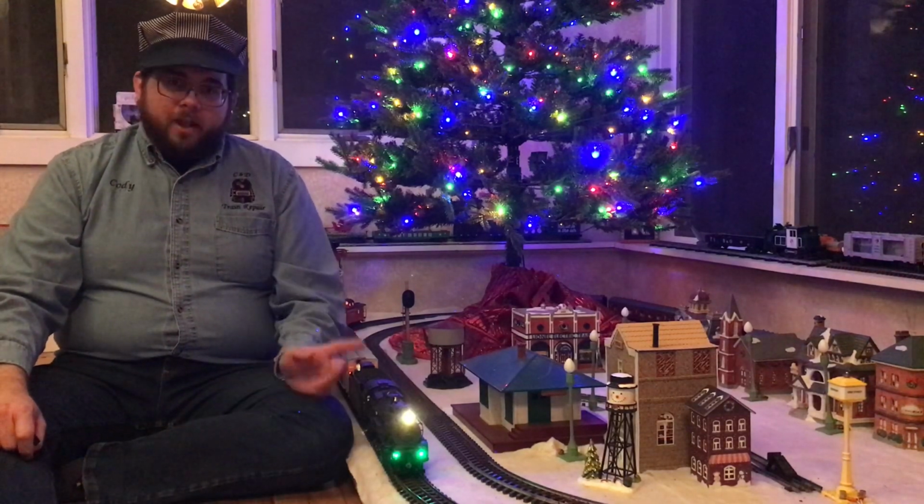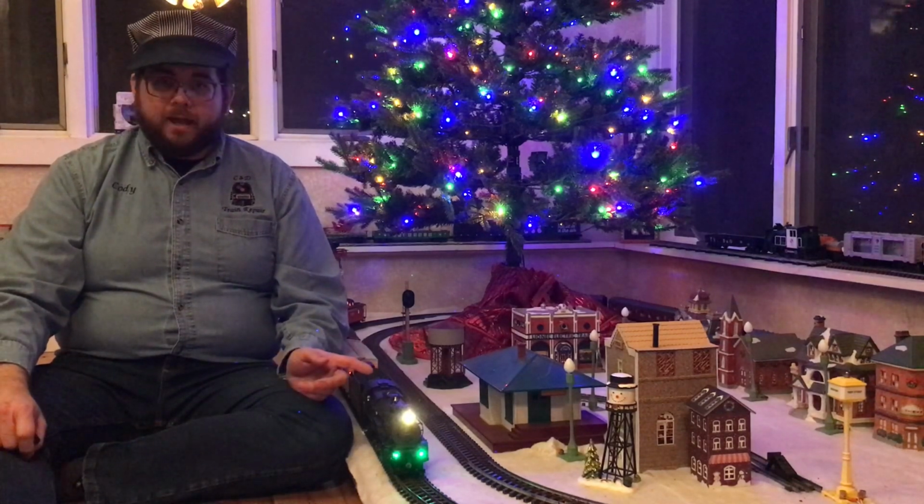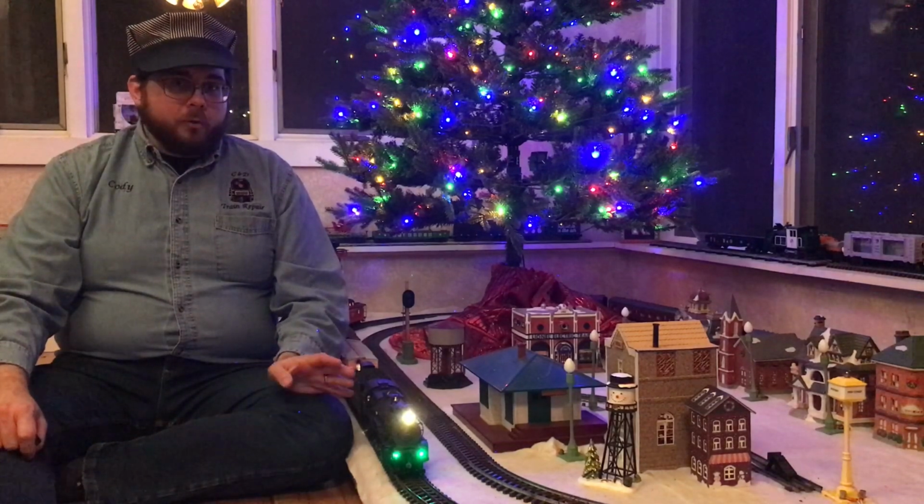This is the Cumberland Valley Wayfreight set. This was cataloged in the Volume 2 of '22 catalog. I've been waiting a little bit for this set, but it was well worth the wait.